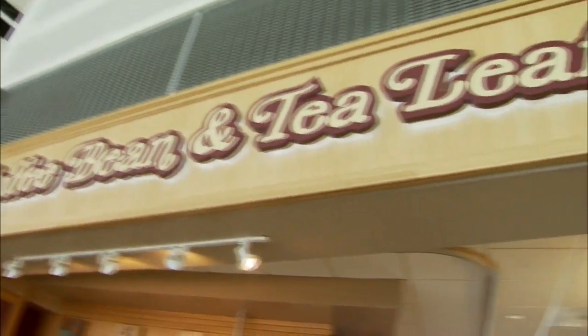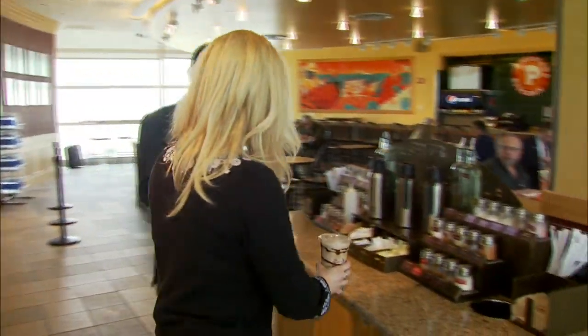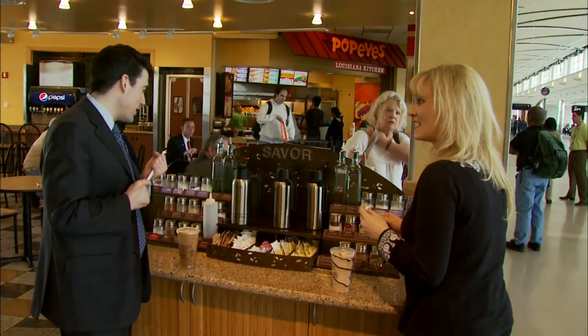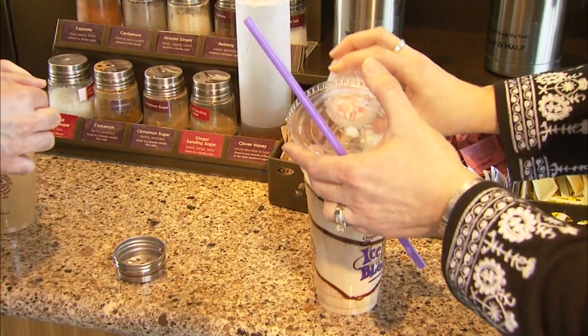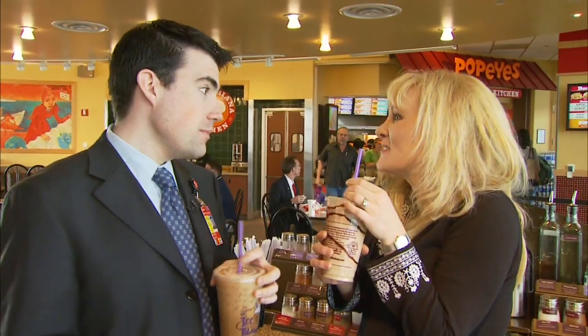So a quick little iced coffee break. Now this is one of your favorite places out west that has moved here. It's the first one east of the Mississippi. It's the Coffee Bean and Tea Leaf. We have two of them here at the airport. And aside from their fantastic coffee, one of the things I love is the condiment bar, where they've got just about everything you could possibly imagine to put on top of your coffee. Wow, look at that. Ooh, chopped candy canes. I'm going to try that. Yum. Oh, I'm glad we stopped here.